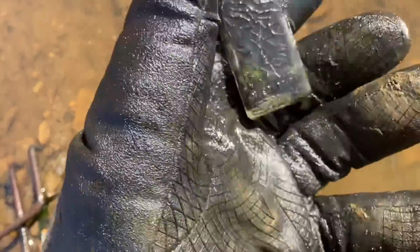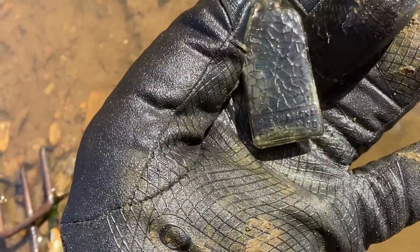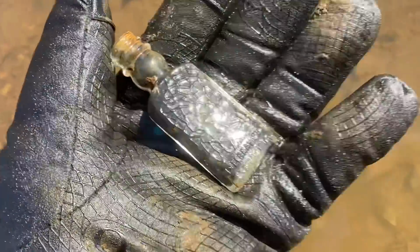It's a nice little design. Oh, it's got a little crackling design in the front. International Extract. That's a cool little bottle. Anything else showing itself? I'll do a few more scrapes.